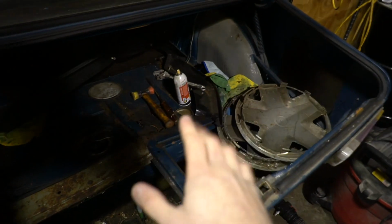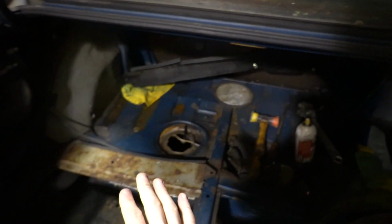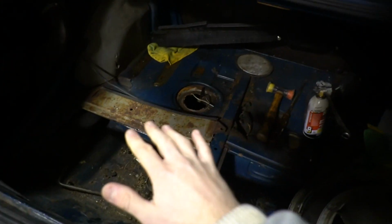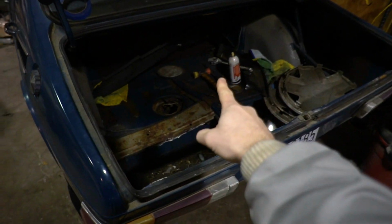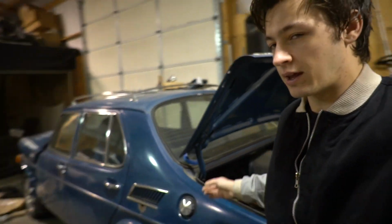I'm thinking about doing hardwood, but I can't decide yet. It might just be a metal cover that we just literally make, latches that we can pull up, but we could do that with wood as well. So I'm thinking about that. These are all very, very far in the future plans for this car. I don't know that they're going to happen anytime soon. So that's kind of the plan with the Saab.